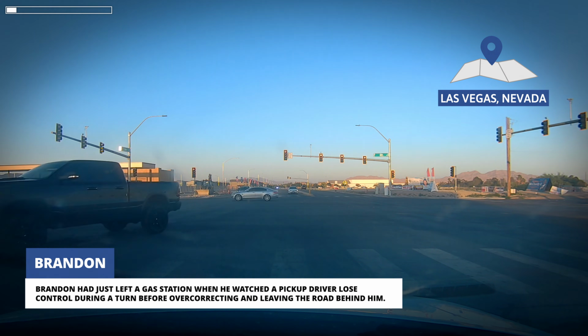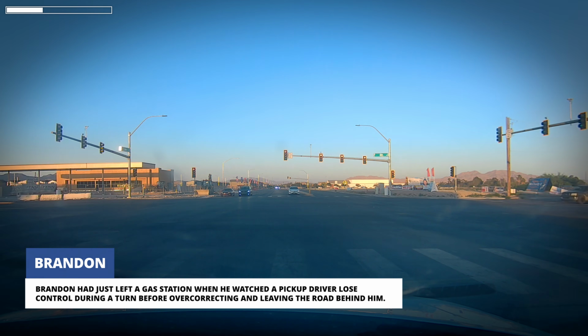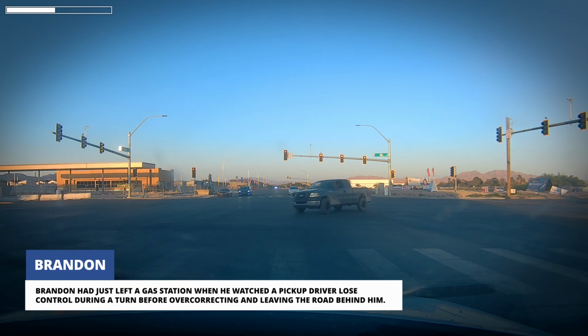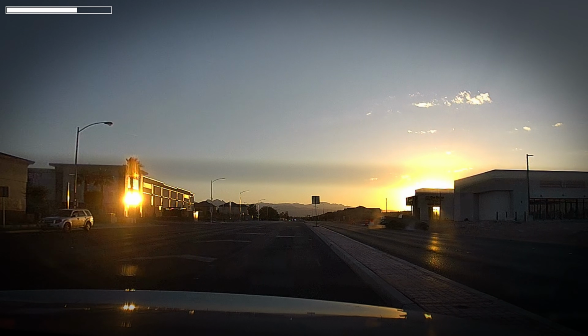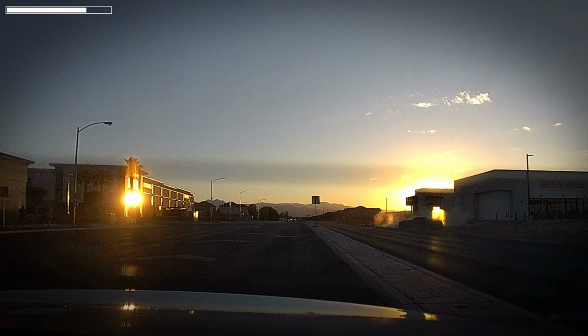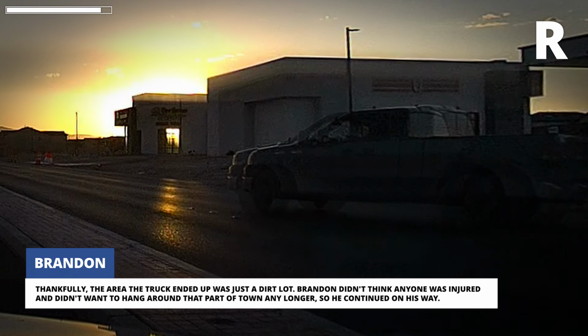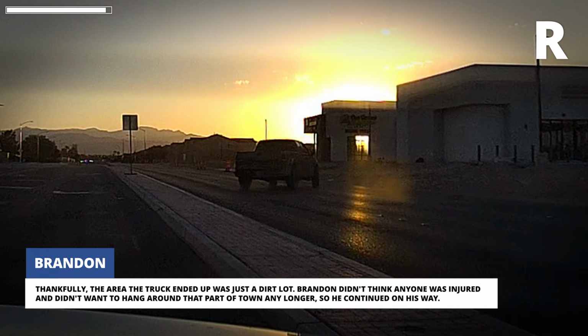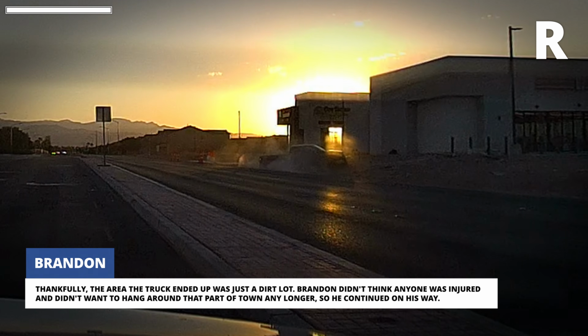Brandon had just left a gas station when he watched a pickup driver lose control during a turn before overcorrecting and leaving the road behind him. Thankfully, the area the truck ended up was just a dirt lot. Brandon didn't think anyone was injured and didn't want to hang around that part of town any longer, so he continued on his way.